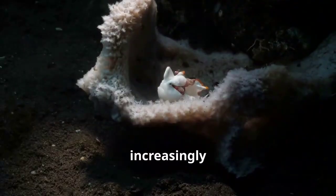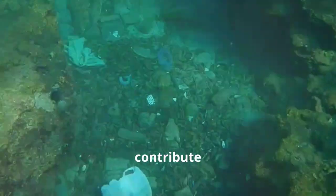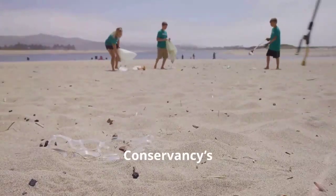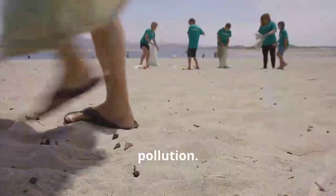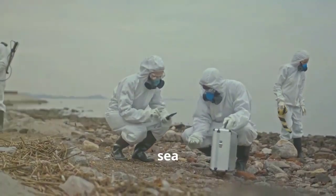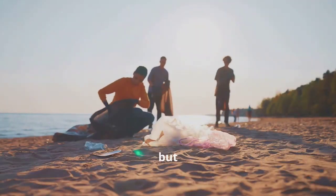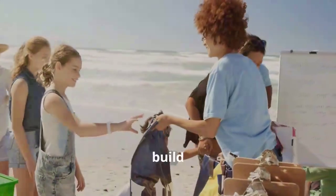Citizen science is playing an increasingly important role in deep-sea research. Enthusiasts, amateur scientists and volunteers contribute to ocean research by participating in data collection, monitoring programs and public awareness campaigns. Projects like the Deep Sea Conservation Society's Marine Life Survey and Ocean Conservancy's International Coastal Cleanup engage citizens in monitoring marine life and cleaning up ocean pollution. These efforts help expand our knowledge of the deep sea and promote environmental stewardship. Citizen science initiatives not only provide valuable data, but also foster a sense of connection to the ocean. By involving the public in deep-sea research, we can build greater awareness and support for ocean conservation efforts.